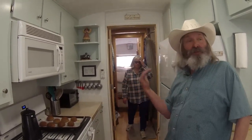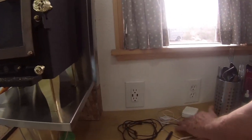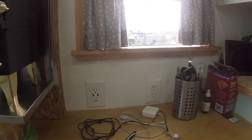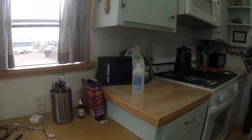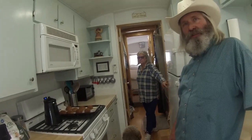We just looked at the efficiency rating. Everything in here is 110 or 120, whichever area of the country you're in. But it's all 110, so we don't have DC except for a couple of designated plugs. We did put in some plugs with USB so we can charge our computers and things like that. So in several places in the house we have those, and that way we've always got plenty of charging stations.